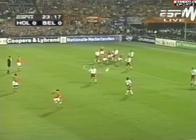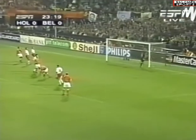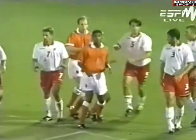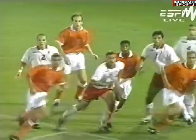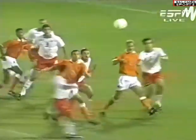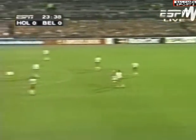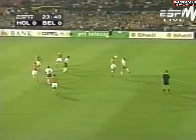Now, free kick for the Netherlands. And a flashing header, and that wasn't too far wide. Philip Cocu was the player who got on the end of that free kick. Well, he has made a habit of scoring goals. Look at this, he's just going to break through. He's the first man that comes in. He gets in there in front of the board, takes the header, flashes it over the top. Still no score.